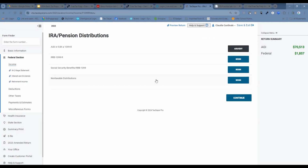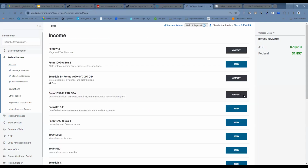So let's say she had Social Security benefits. That's what I meant by it has multiple forms and why you have to do a lot of continuing. Social Security would be on here as well. But you're going to go ahead and hit continue because she does not have one. So our next one is going to be your mortgage interest statement.